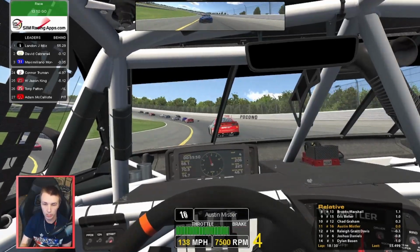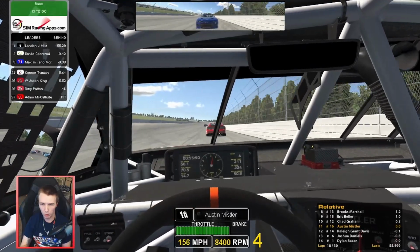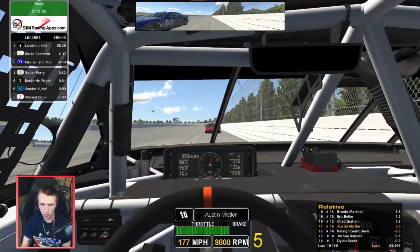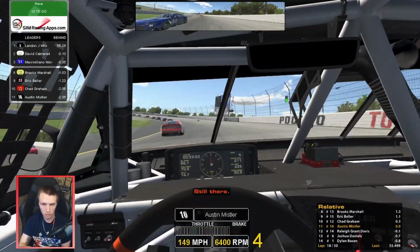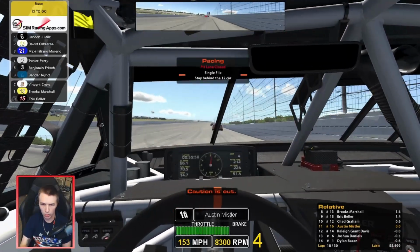Trying to get down here, get the car rotated. Had a bad turn 1. Turn 1's definitely my worst corner of the 3, I would say. Inside. Guess the 14 wants to go side by side through the tunnel turn for some reason. Inside's clear. Inside. And I didn't go down low enough. I stayed too high, and we get a caution.